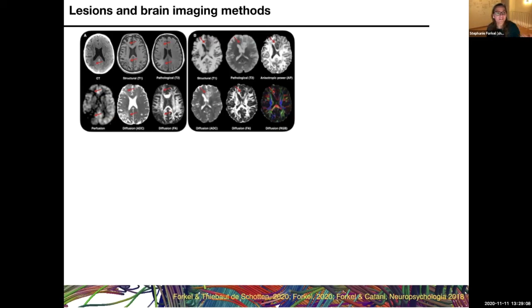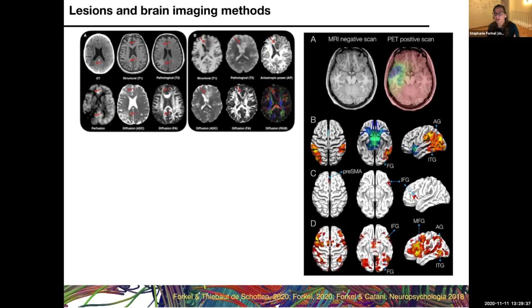So when you look at the CT scan, for example, you can barely see that there is a lesion in the frontal lobe as well. But when you look at the structural and especially the pathological T2 scan, you can now see that there's a white blob. When you look at the perfusion, it's very obvious. So the point that I'm making here is that depending on the contrast you use, it's easier or harder to identify the lesion. And that is particularly important when you see patients who have so-called hidden lesions.